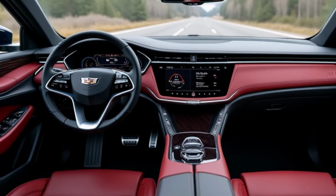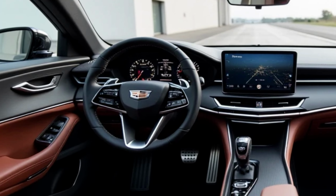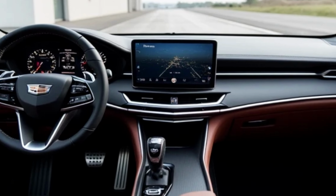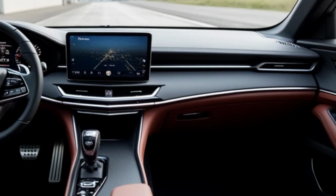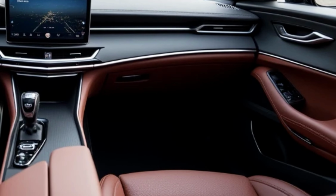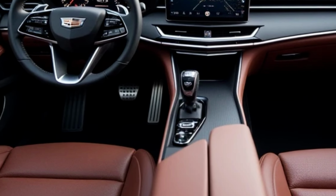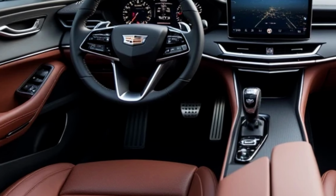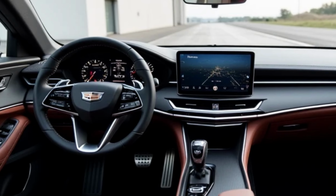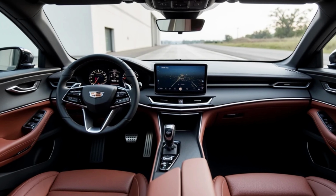The materials used throughout the cabin have seen a serious upgrade. Soft-touch leather, suede microfiber headliner, carbon fiber trim, and metallic switchgear give the CT5-V a genuinely premium feel. No more plasticky dashboards or clunky old GM buttons, everything here feels solid and well thought out. The performance front seats are heavily bolstered, heated and ventilated, and even feature optional massage functions. In the rear there's enough legroom for adults, though taller passengers might find headroom a bit tight due to the sloping roofline. And the sound system, Cadillac gives you a 15-speaker AKG Studio surround system that delivers deep, punchy bass and crisp highs, perfect for both highway cruising and parking lot bass tests.